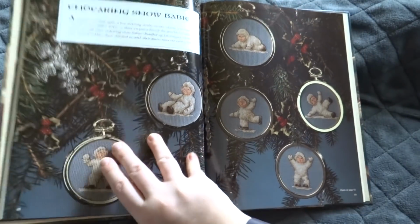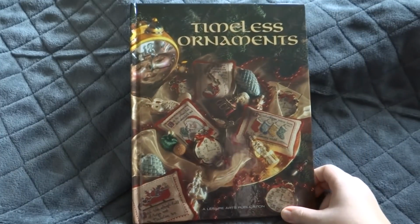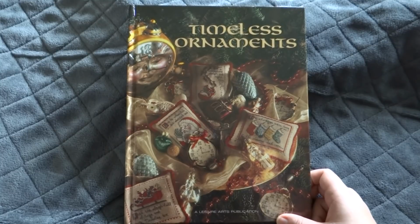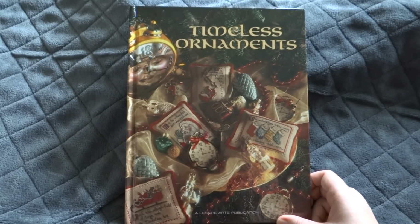And that is all of the patterns. So yeah, this was a fun find at the thrift store. It cost me 75 cents. Worth every penny and more. And yeah, I'm really glad I picked it up.